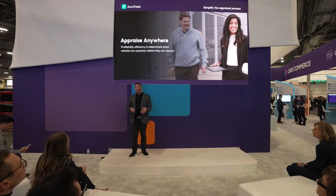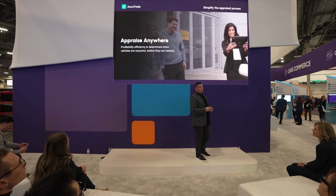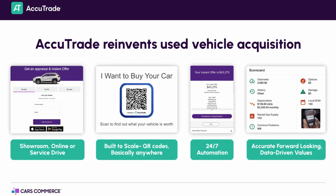So the essence of the foundation of AccuTrade is appraising anywhere. A lot of people say, is it a showroom tool? Is it a website widget? Is it a service drive acquisition tool? Is it a buy center? Well, yeah, the answer to all that is yes, and it's all that and more. And you can acquire vehicles via showroom, online, service drive, sight unseen appraisals. We call them driveway appraisals.